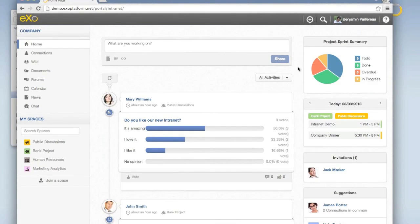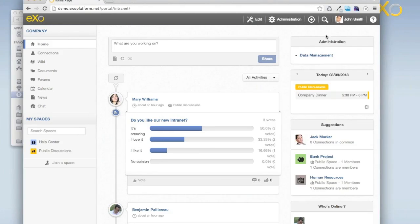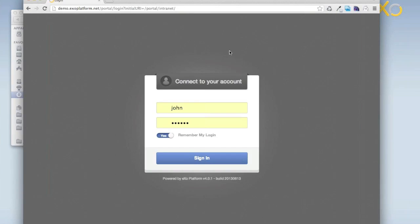Because it's a platform, you can customize it. You can customize the page and the intranet based on the profile of the current user. In this example, I'm a project manager, so when I log in the platform, I get a project sprint summary. If I log in with another user, I will just log out from this one and log in using James, a very standard user.